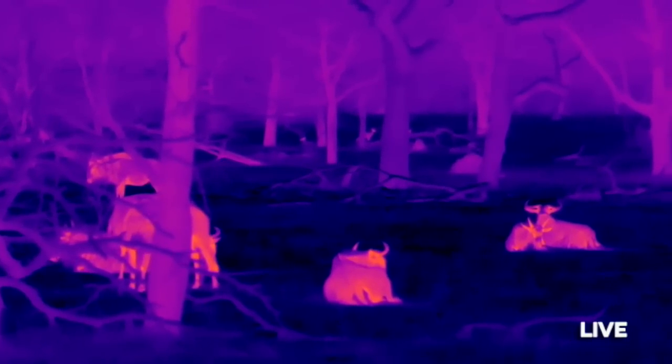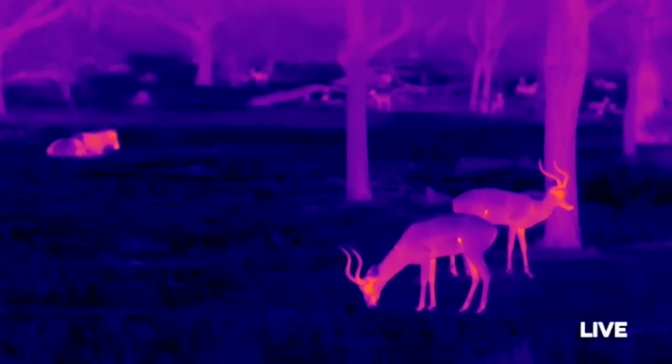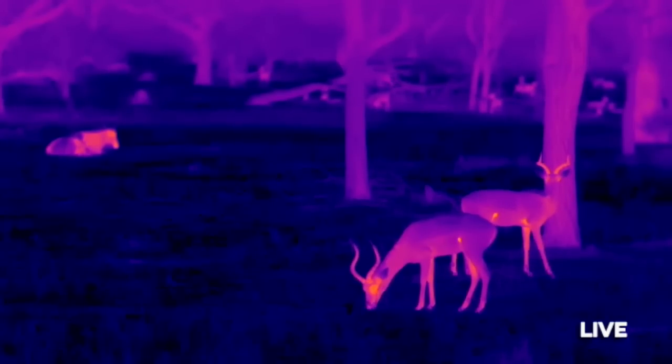Welcome back live and good evening. We are currently sitting here on an open clearing looking at various different animals, mainly wildebeest and impala, using our thermal flare camera, which means we can pick up the body heat and see them very clearly, even although we're not using any lights on them whatsoever.